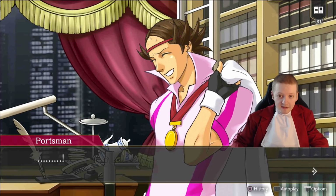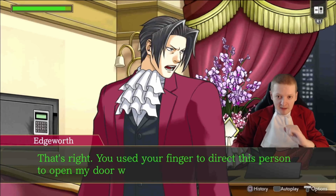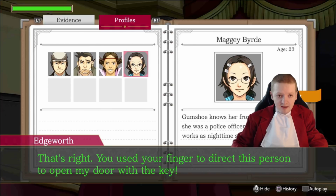He tricked Maggie into opening the door. That's what he did. He was smart. That's how he covered his prints, because he got Maggie to open it. And he would be able to frame her easily for the crime afterwards. He thought this whole thing through. Use your finger to direct this person to open my door with the key. Maggie. He tricked Maggie. Take that!